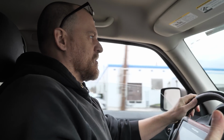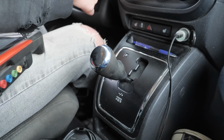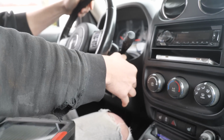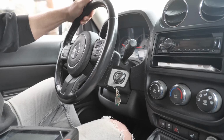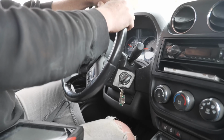I'm still wide open throttle. It just died. We stalled completely. Let's go neutral, see if we can start it. It's a no start right now. It's cranking while we're driving down the road. Stop cranking. It's a complete no start right now.